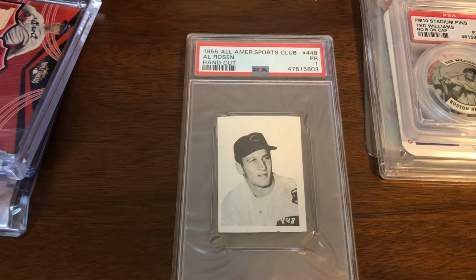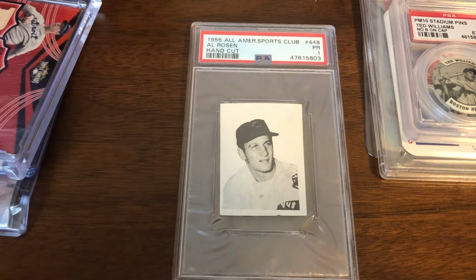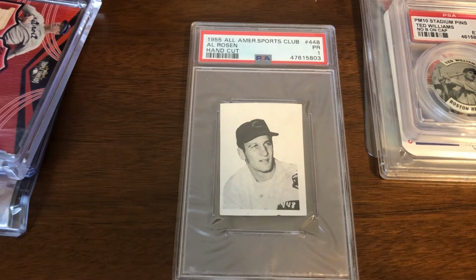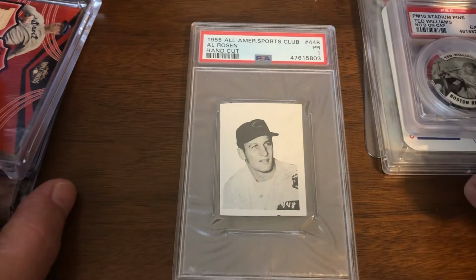There's a lot of slabs of his out there. This is a total graded population of 3 from PSA. So, a very rare card I picked up for $15. So, adding a pop 3 for $15, that's a PC player. Really, how can you go wrong with that?